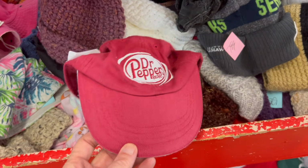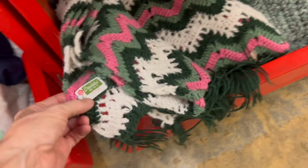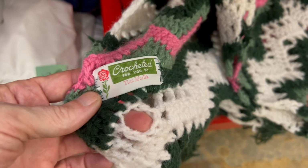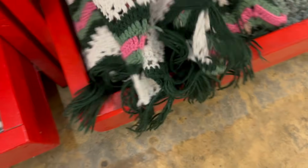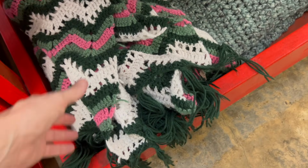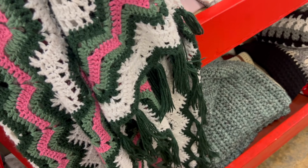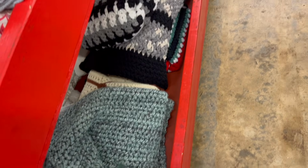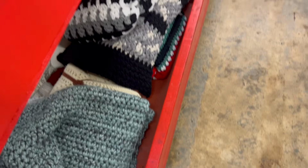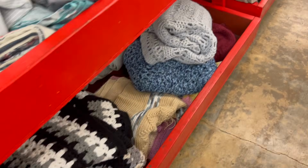Dr Pepper cap, but not a foam front. Okay, this is an Afghan made by Tina Marilla. Very nice. I like that she put her name on it. I have a friend who's doing quilts, and she's starting to put her name on those. Colors are not bad in this. I wonder what the price is. $10, not a bad price, but I still have a number of Afghans. So I'd have to find something with the flower centers or something really unusual, I think, to grab me.